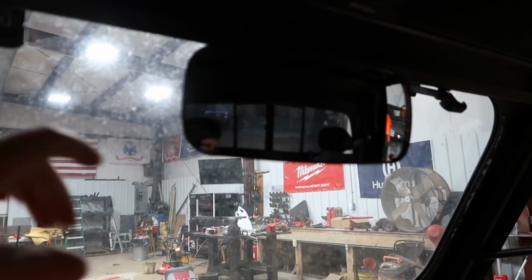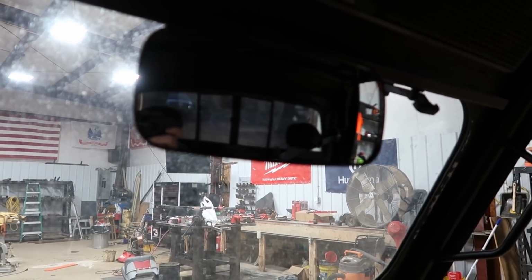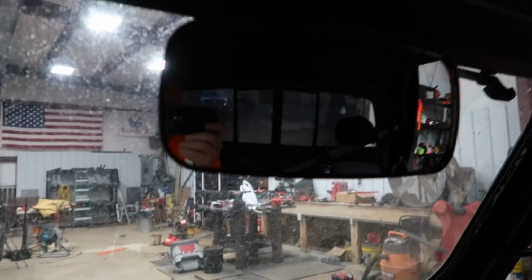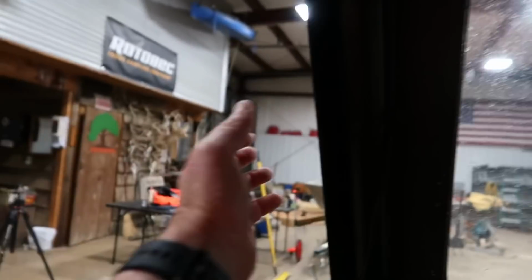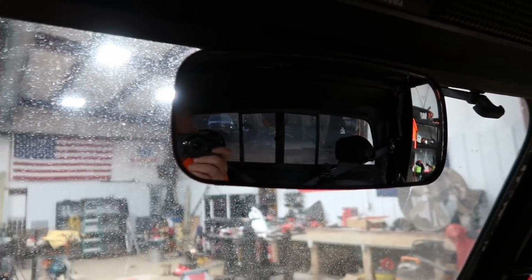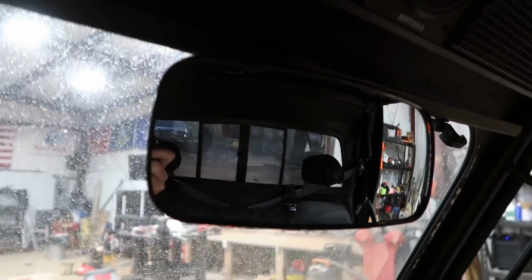But now I can see behind me right there. I like that, it's pretty cool. And the cool thing is you can use this for a rear view, or you can use it for a side view. I may go ahead and order another one of these and put it on the side right here where I can look down the side too. I'm not sure. I just have to run a little bit and see how I feel about it, and go from there.